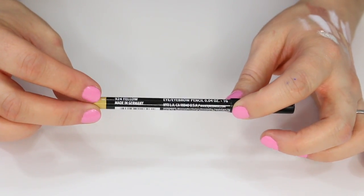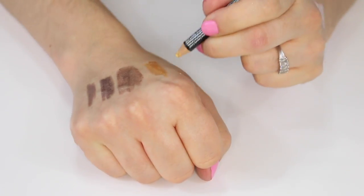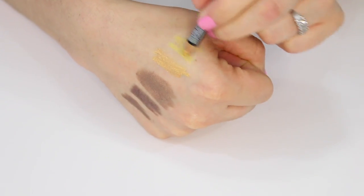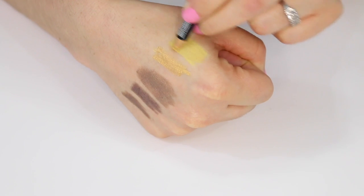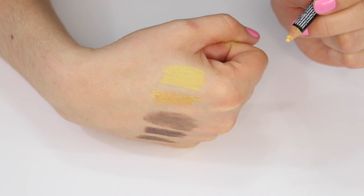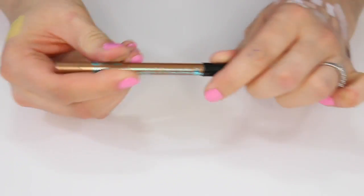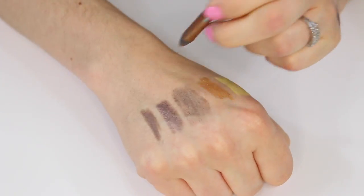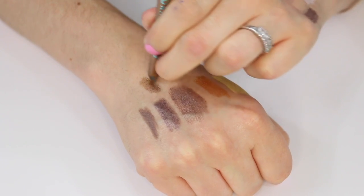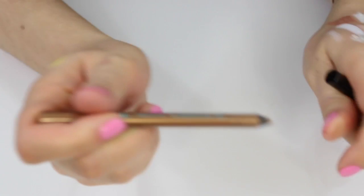This one is the NYX in yellow. And I don't really have any other yellow ones, so I'm gonna keep this one. This is the Sephora Flashy Liner in Flashy Copper, and I love this one. I used to use it a lot when I first got it. I don't know if they sell these anymore, but I used to love these. I have a bunch, as you probably saw in my last declutter video.